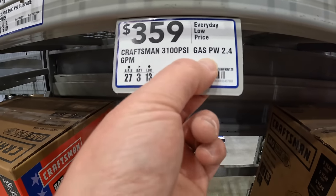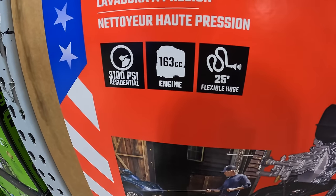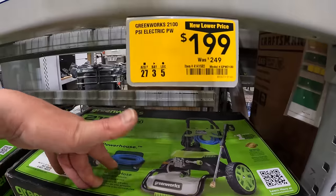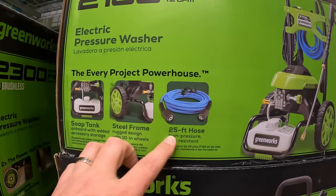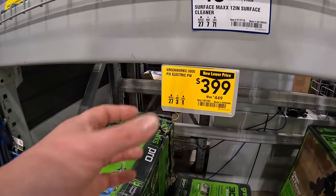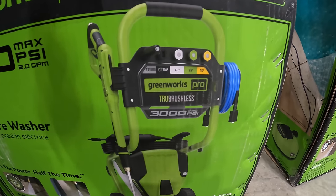$352 for the 3100 PSI, 2.5 gallon per minute gas power washer, 163 cc engine, 25 foot flexible hose. Greenworks for $199, was $249, for their 2100 PSI electric power washer, 25 foot hose, steel frame, soap tank. Or they have for $399 Greenworks, a 3000 PSI electric power washer, Greenworks Pro, true brushless.